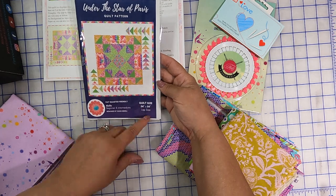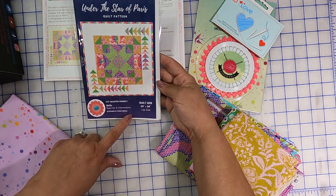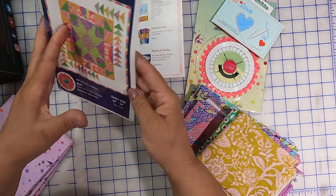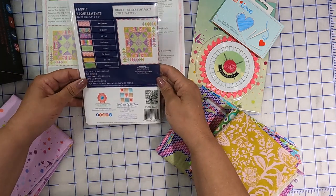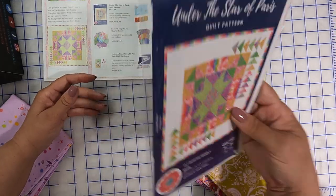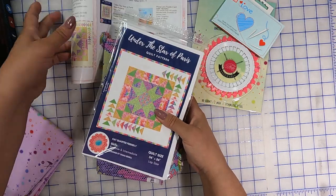And this is a 54 by 54 lap size quilt. It says it is beginner and intermediate. And then it explains how and what to use to make that. And again, they've used the exact fabric on here.